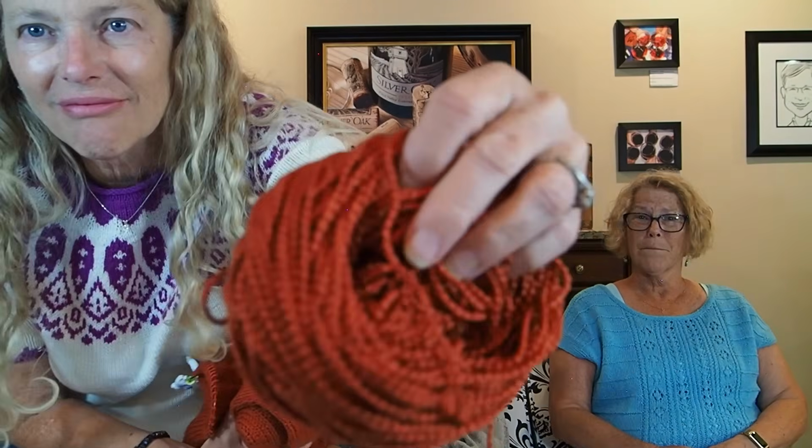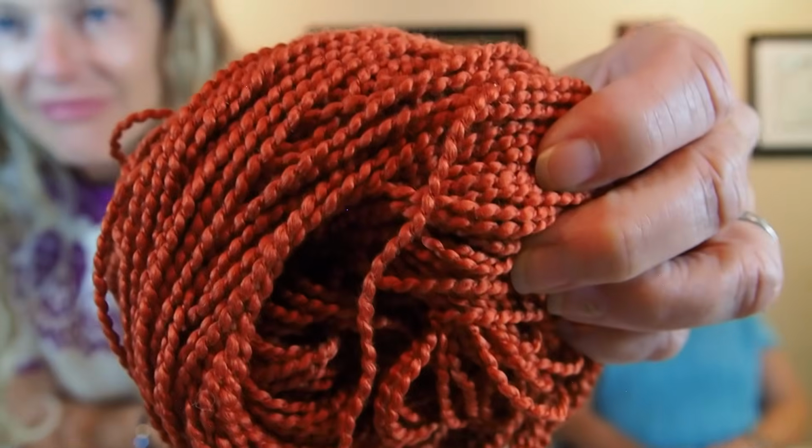Because we all bought some Pearl Soho yarn, and we each ordered our own batches, when they shipped it, we all ended up getting a sample skein of some of their yarns. And Claudia got that yarn, and we just fell in love with it. It's an interesting yarn.